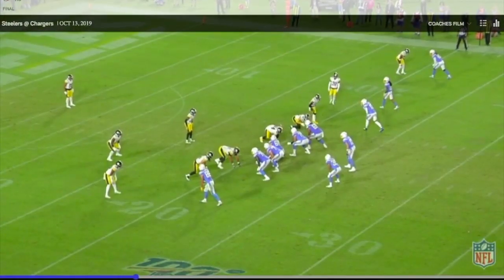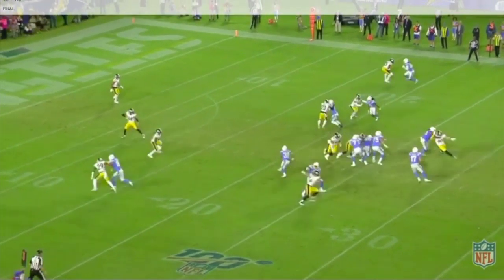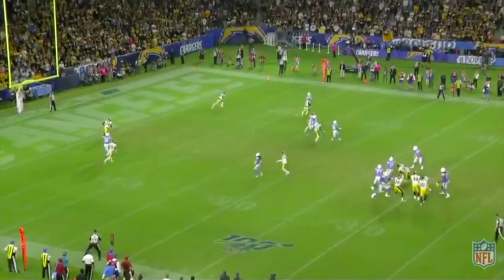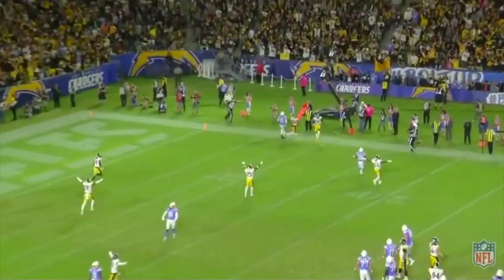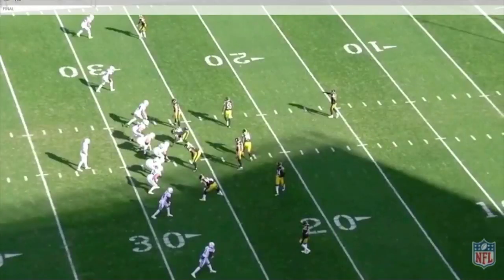And these are the winning plays in the NFL. We can talk about pass rush, we can talk about scheme, but when it comes down to it, you need your corners to win their one-on-one matchups to be an elite defense in the NFL, and that's a great step we saw the Steelers take this year.